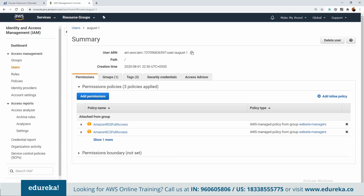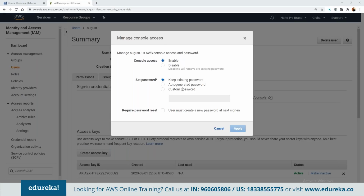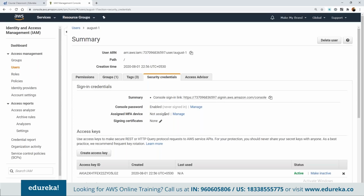In August 1, we can see a tab called security credentials. We have to open this up, where we can find the summary, such as the console login link for this user. If you want to reset the password for this user, we can easily do that by clicking on the manage section, and then we can generate the password. Or if you want to assign the MFA for this user account, we have to click on assign MFA, and then click on manage.